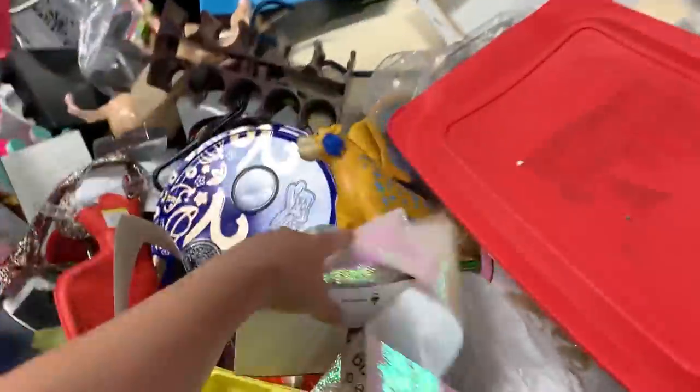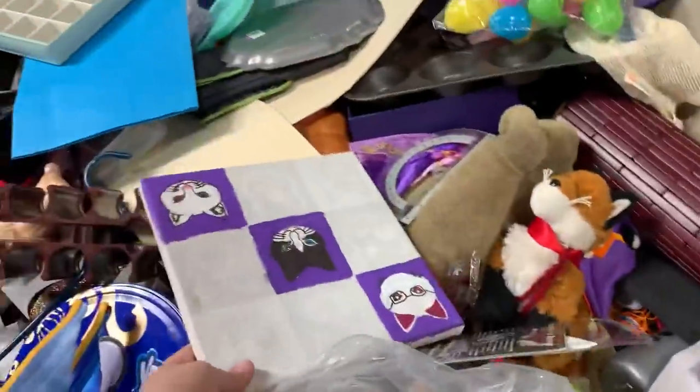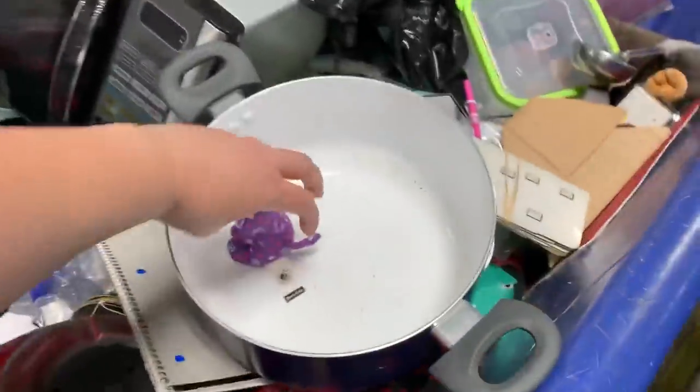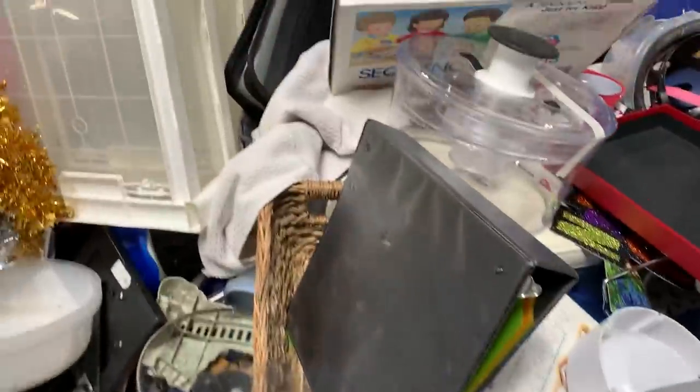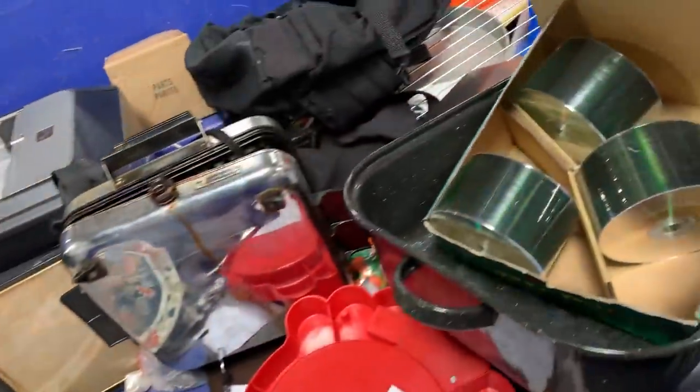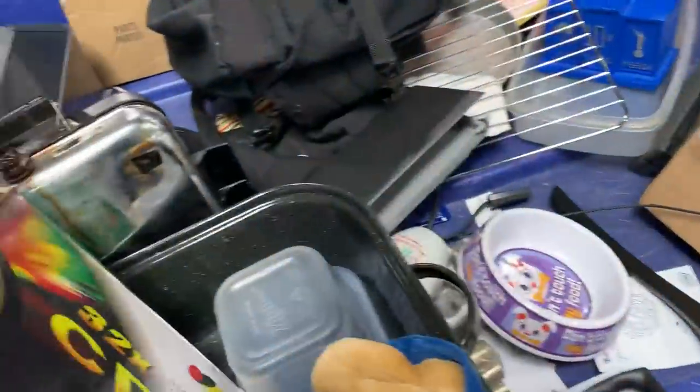Never know what could be in here. Oh, this guy. What character. Kitty cat. We haven't found any. Well, we found one thing. Oh, I see a cat. Okay. I just saw a cat and I got excited, that's all. What's this little tray? Pretty cool. Some CDs. The dog bowl. It's a nice Halloween pail.